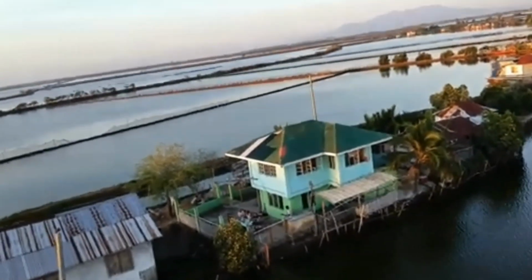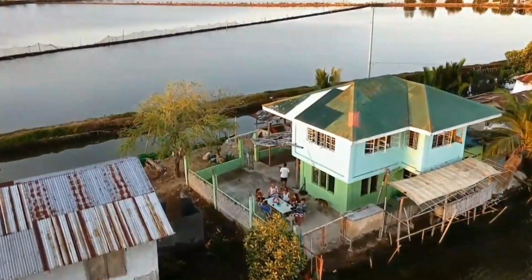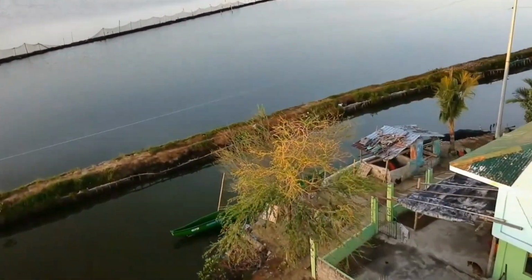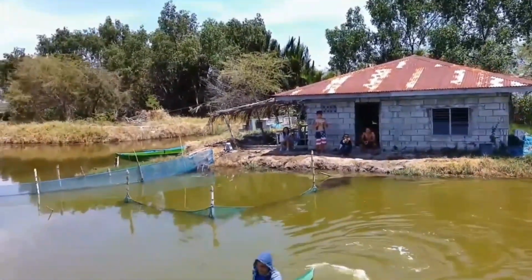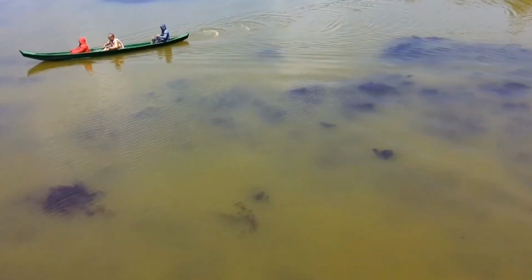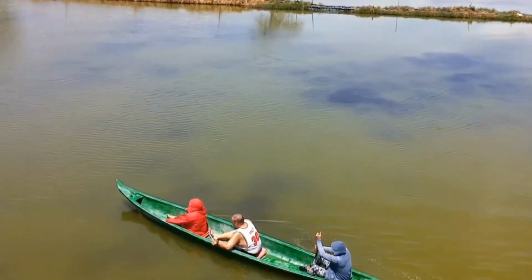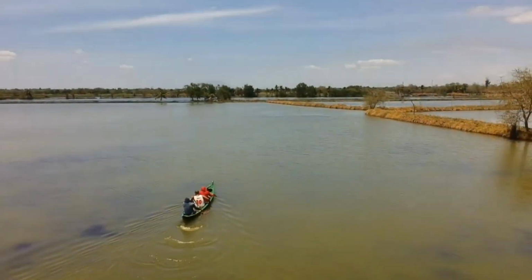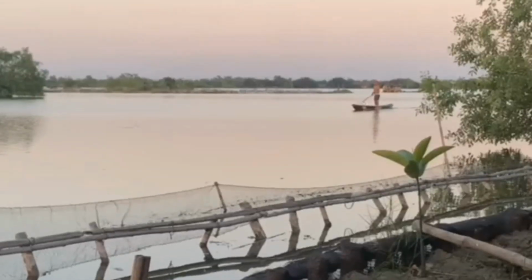So this is exactly what it looks like in my hometown. The house or the place where I live is purely surrounded by water. Everything you can see in the video, including this mode of transportation, we use to transfer from one place to another. And for reference, this is the actual fish pond that we have.